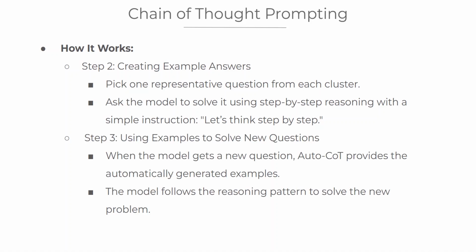Now in step 3, it uses examples to solve new questions. When the model encounters a new question, it refers to the automatically generated examples from its cluster. The model follows the same reasoning structure used in the example to solve the new problem. This method allows large-scale automation of the CoT approach, making it highly efficient for scenarios where manual example creation is impractical. AutoCoT is particularly useful when working with large datasets, adaptive learning environments, and enterprise-level AI applications where scalability is key.